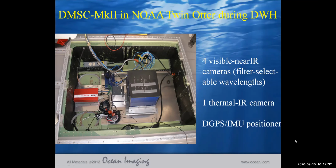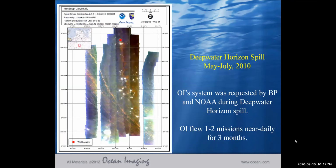So we used that system on several spills in California prior to Deepwater Horizon. And so we were kind of known in the community for what we are capable of doing. And then when Deepwater Horizon happened, BP and NOAA requested that we go down there and do our stuff. So we got there in the first few days of May and started producing analyses of oil thickness.